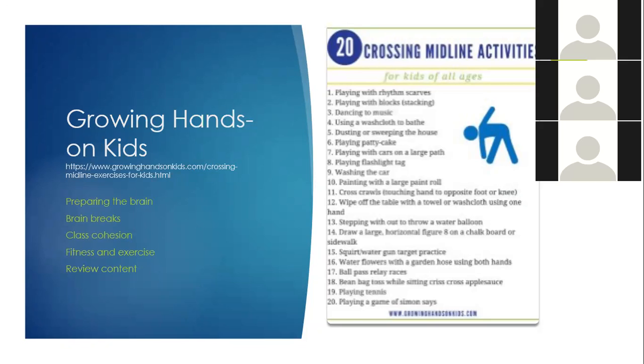They don't necessarily have to be exactly what's on there. So washing the car, you could just imagine you're washing the car and you're doing those motions across the midline. Painting with a large paint roller, that's something that you could set up outside. They could paint with water, with paint rollers.